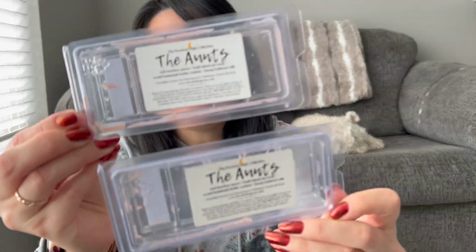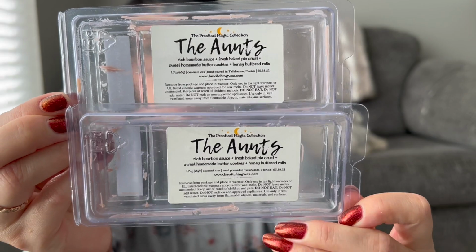And then the Aunts, this is probably my favorite scent of all time from Bewitching Wax. It's so, so good. It's rich bourbon sauce, fresh baked pie crust, sweet homemade butter cookies, and honey buttered rolls. It's just so, so good. It's a really nice cinnamon bakery.